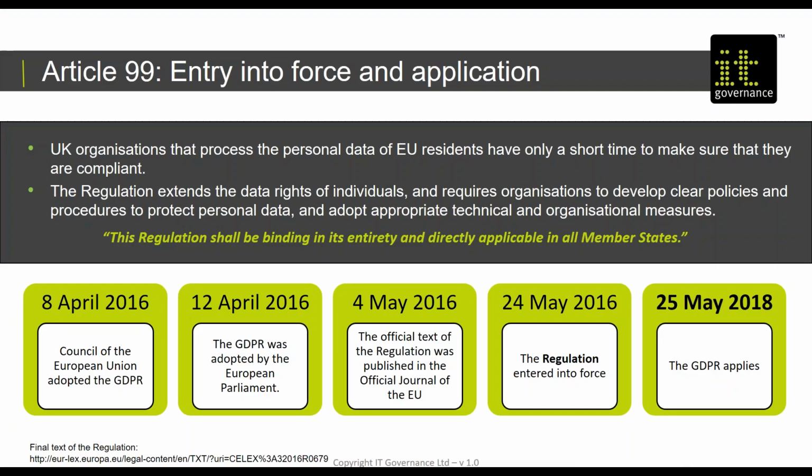So the timeline as GDPR came into effect is worthwhile just stopping for a minute to recognize that it entered into force on the 24th of May, so it applied from the 25th of May 2018, a 2-year gap between the 24th of May 2016 and the 25th of May 2018. The Information Commissioner, we believe, has the view that everybody's had 2 years, now 2.5 years to get compliant, so there isn't really an excuse not to be compliant with GDPR.